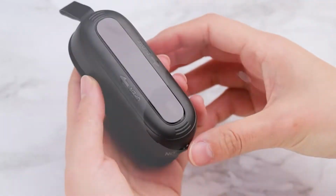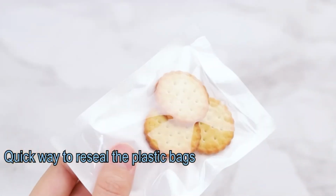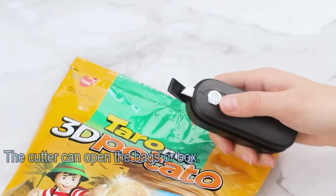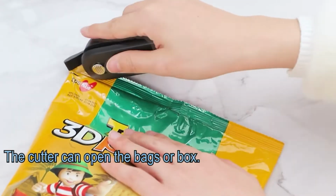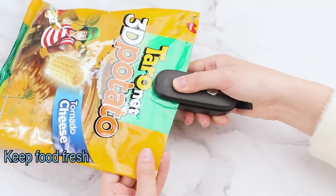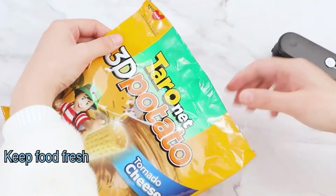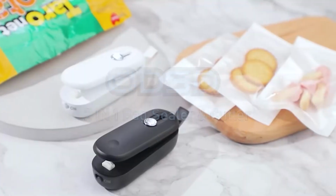Moreover, this is wonderful for sealing or resealing bags of chips, cookies, snacks, cereal, pasta, and many more. This will close bags effectively and keep them fresher than clips. The magnet inside will help you to easily stick this on the refrigerator and easily store it in a drawer.